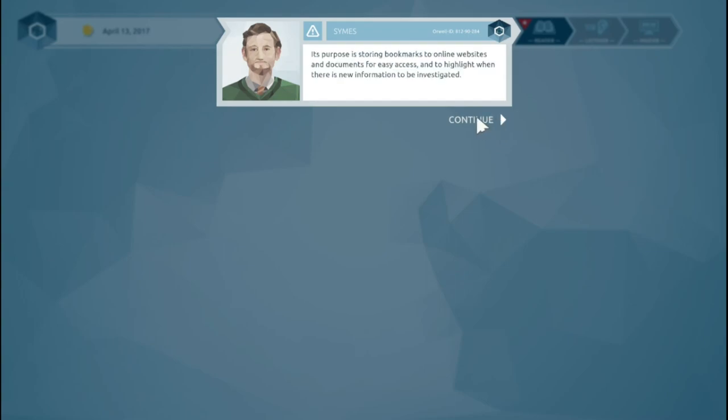Its purpose is storing bookmarks to online websites and documents for easy access and to highlight when there's new information to be investigated. First, I want you to be informed of the situation. Our leading newspaper, The National Beholder, will bring you up to speed.